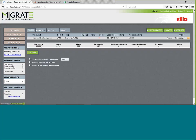So if I click on the file name, it's going to take me to the analysis, and it shows me all the statistics that we've gathered. So 35,908 characters comes out to 35 credits. We've got some other statistics. They don't have any bearing on the credits, but it's just for our information.